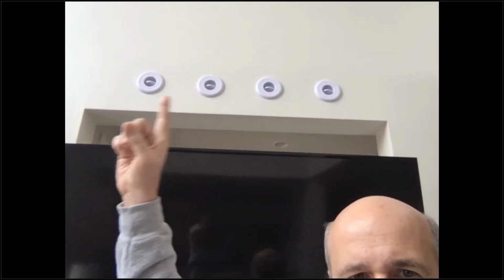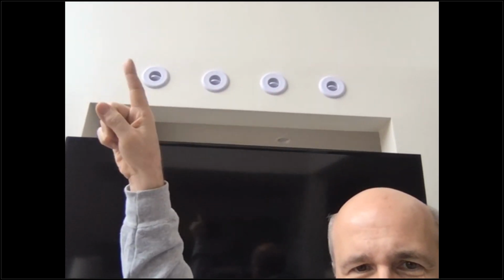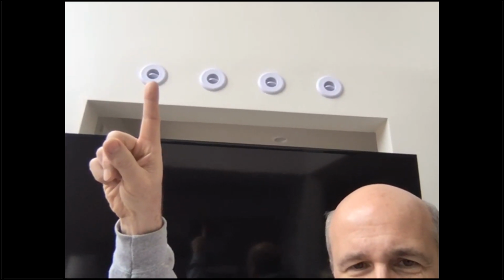Yep. These three are for heating and cooling. This one is a ventilation vent. So this is the one that comes in to bring in the fresh air to this space. In the other rooms, the ventilation vents sort of look like classic returns.